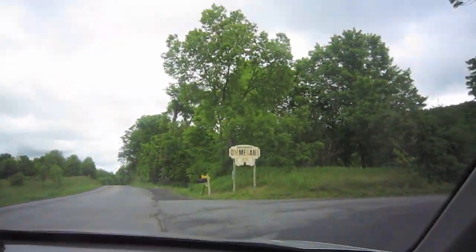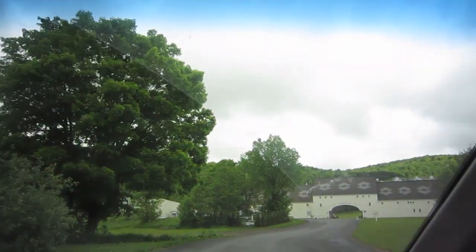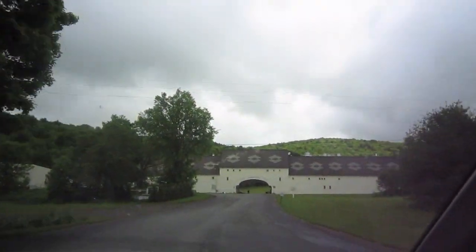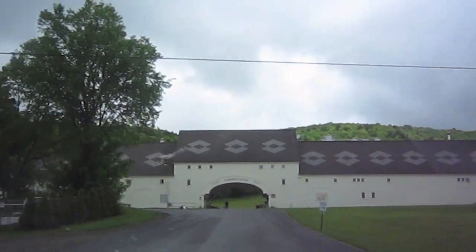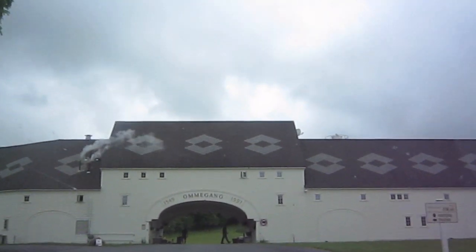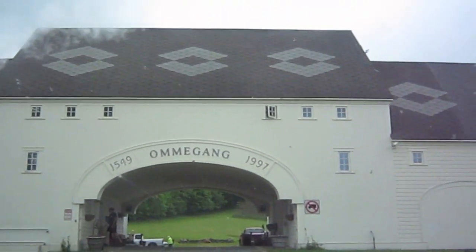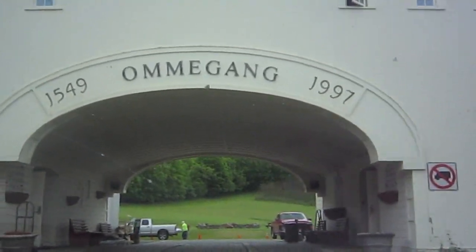Okay, we're rolling right into Ommegang. As you see, there's the sign, and we're coming right through the gate. Oh, baby. Here we are, Brewery Ommegang, visit number 2.